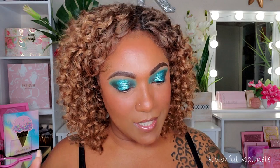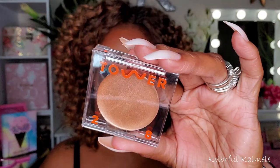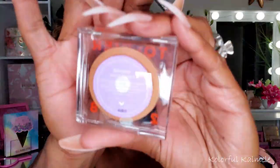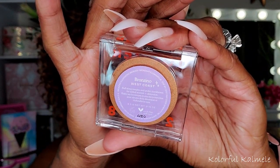Okay, highlight. I have here a Bronzino from Tower 28. I saw somebody showing this, I think, on Instagram. And, of course, for me, it's like Highlight City. It's called Bronzino. And I think I have the shade West Coast, if I'm not mistaken. Let me turn it around so you can see. But yeah, that is the shade that I have.